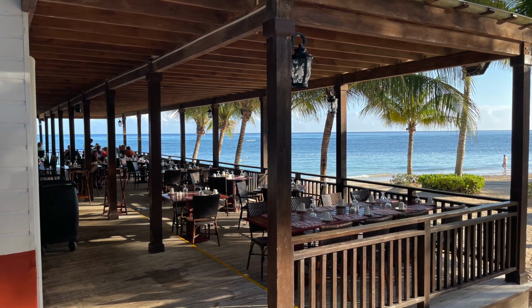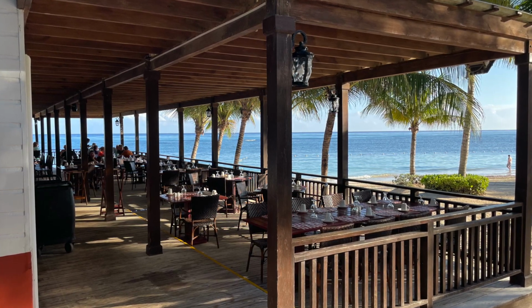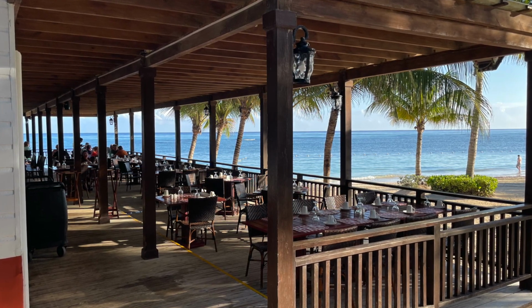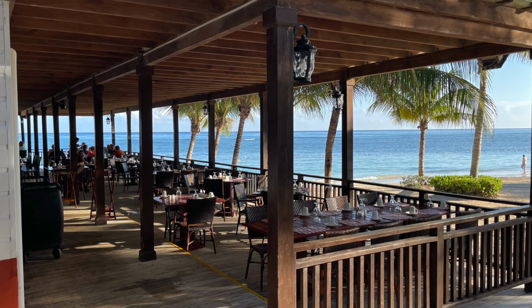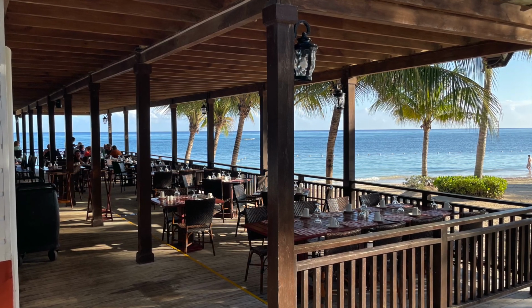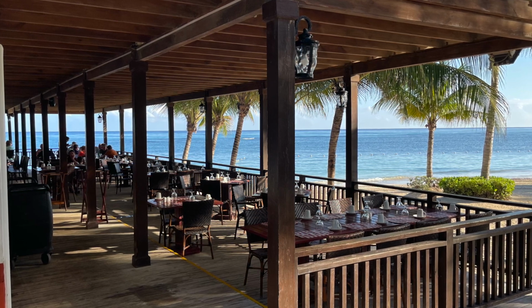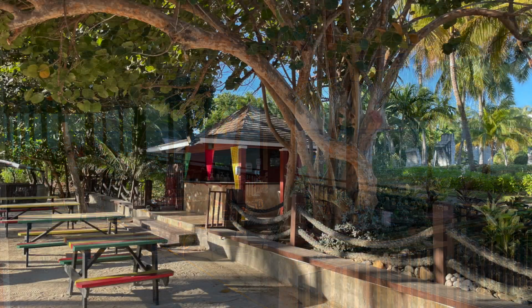By the beach, they have Moonstone, which serves Italian. They also have a to-go pizza place, which is kind of nice for lunch. You can get pizza by the slice and cheese bread, or you can sit down, and then for dinner you can sit down for pasta. Now, we didn't eat here. We had colleagues with us who did, and some said it was great and some did not like it.